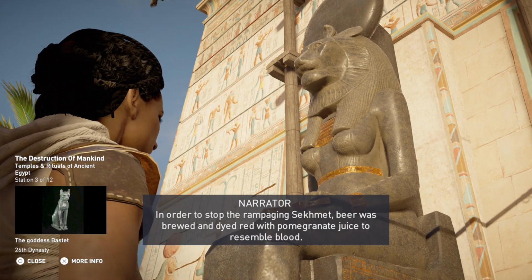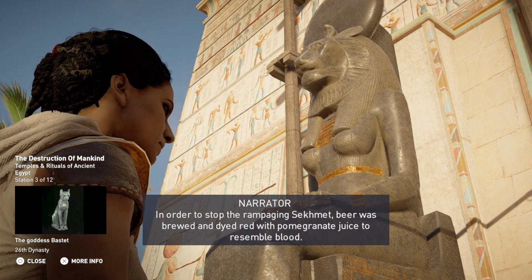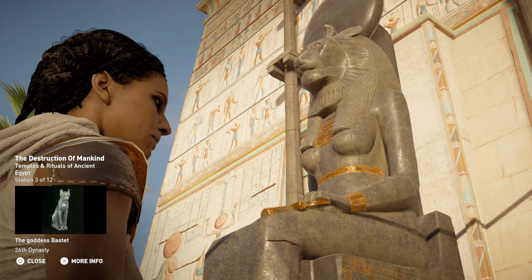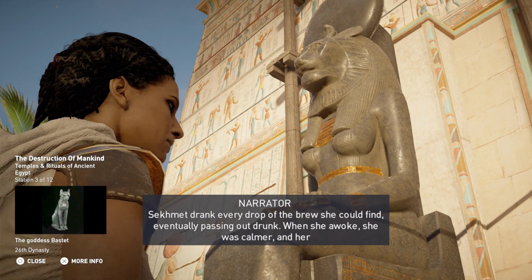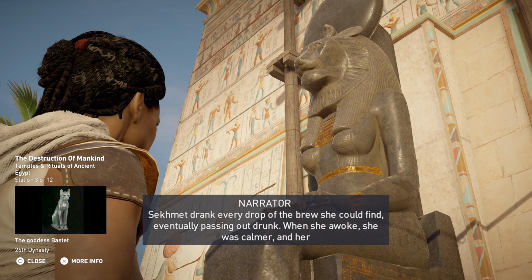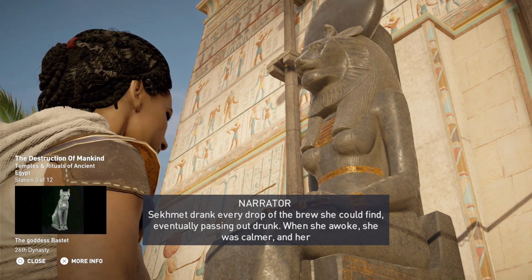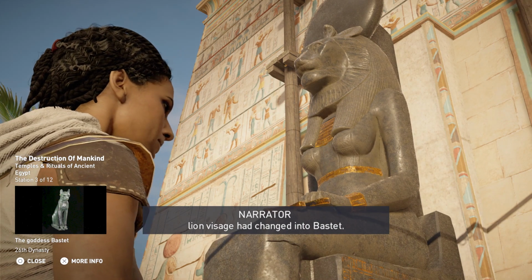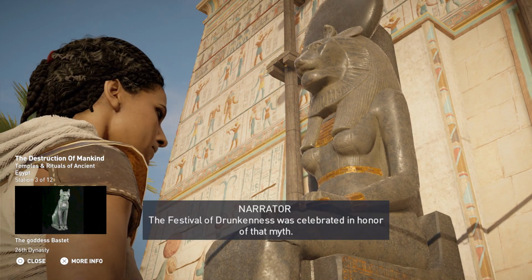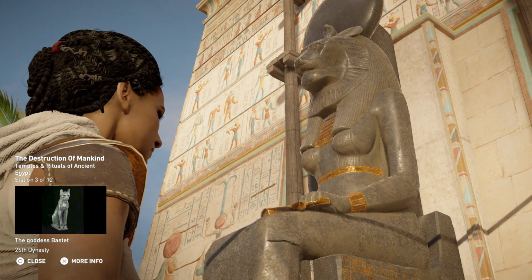In order to stop the rampaging Sekhmet, beer was brewed and dyed red with pomegranate juice to resemble blood. Sekhmet drank every drop of the brew she could find, eventually passing out drunk. When she awoke, she was calmer, and her lion visage had changed into Bastet. The festival of drunkenness was celebrated in honor of that myth.